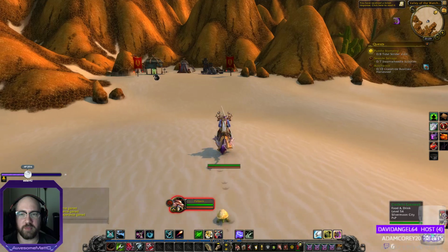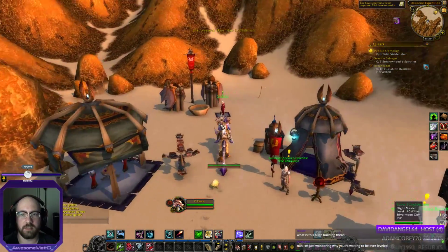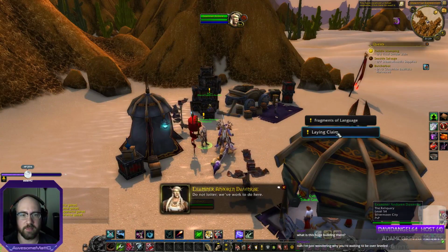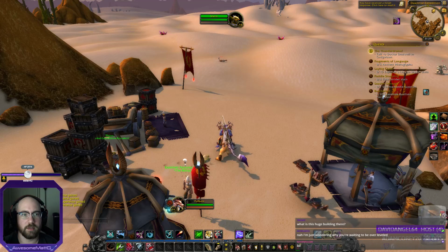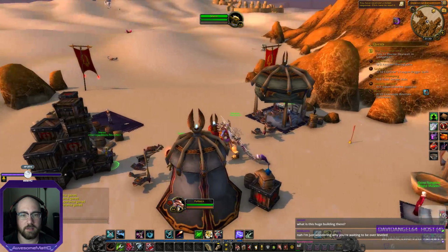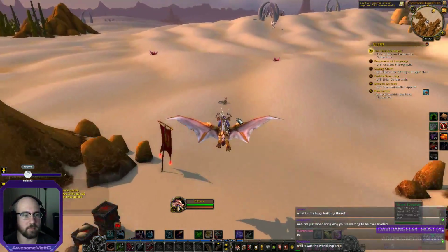I hated Tarren Mill leveling up originally, because Tarren Mill was heavily infested with, that was a prime camping area for Alliance at the time. Quickly, quickly! The dark times. Let's go back to Gadgetzan then.